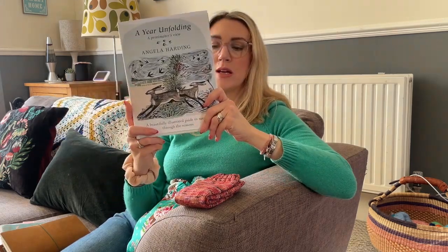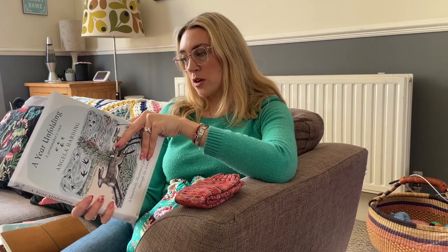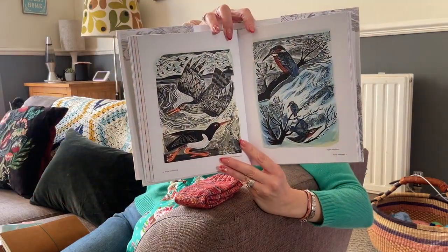So at the start of each season, I'm going to read the section. So I've already read early spring, and then I did start to read spring. But I love the illustrations. Absolutely beautiful. Really gorgeous.